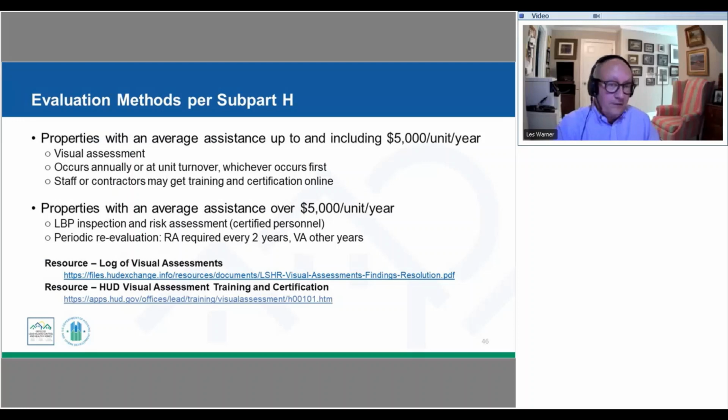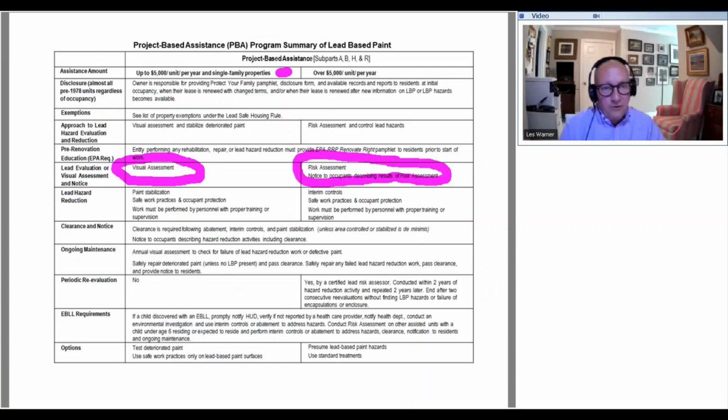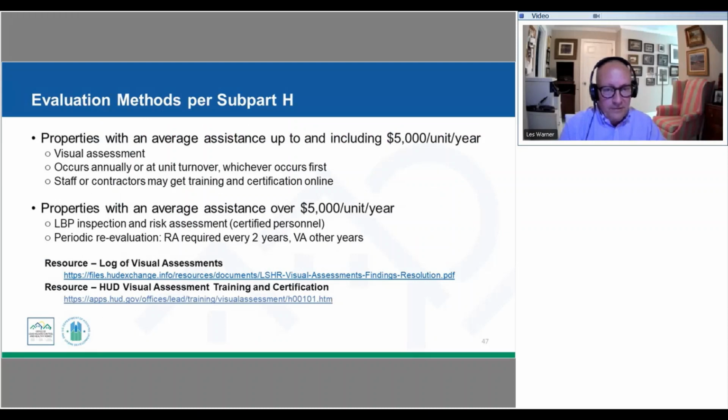So we're talking today and focusing on Subpart H. We have two levels here, and it's really based on the level of funding that's going in. Chris showed you this diagram just a little bit ago, and so you see we've got visual assessment in one category, but a risk assessment in the other. It's going to be based on whether we have up to $5,000 per unit or we're over $5,000 per unit. And you'll see that this is based on an average assistance. So we could have a property where the level of assistance may vary. For that property, we're able to take an average and then determine, does that fall at $5,000 or below, or is this over $5,000 per unit per year?